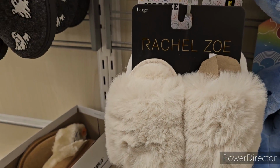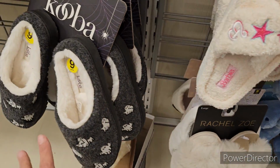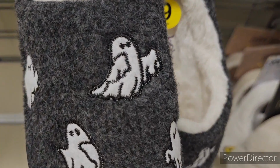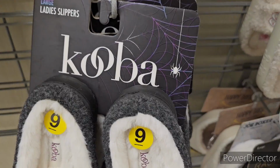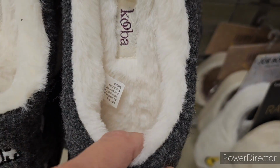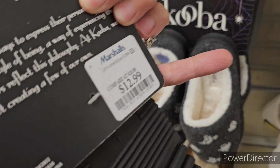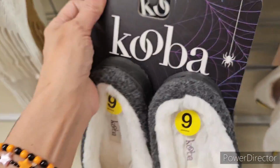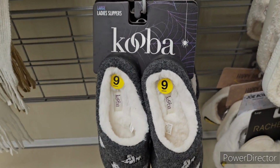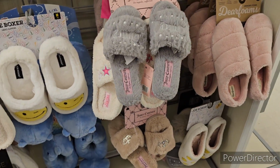Oh my god. Okay, we're gonna sprinkle a little bit of Halloween. We have to, because this is new and I've never seen them. So they do have the Cuba Lady large slippers. They are super cute, real soft inside. Let's get a quick price on these guys. $12.99 for them. That's what the bottoms look like on the Cubas. Nice, not bad. But let's get back to fall, y'all.